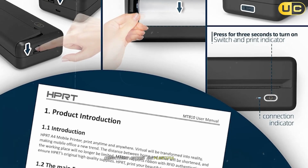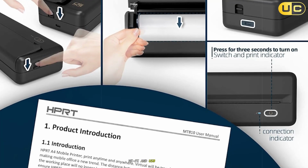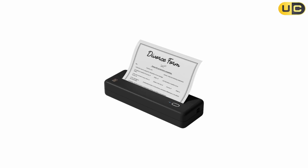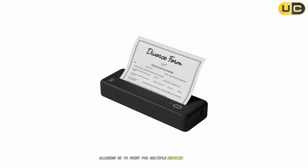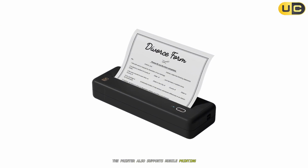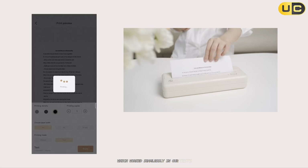Connectivity options are plentiful, with the HPRT supporting Bluetooth, Wi-Fi, and USB connections. We found the Wi-Fi connection to be particularly useful, allowing us to print from multiple devices without the need for pairing. The printer also supports mobile printing from both iOS and Android devices, which worked seamlessly in our tests.